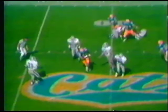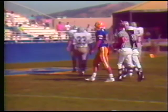Lujan to throw, has a lot of time, now going to run for it, rolling to his left, stops, throws, it's batted away. Mike Burns again in there, gets the hands up. And that'll bring up a second down.